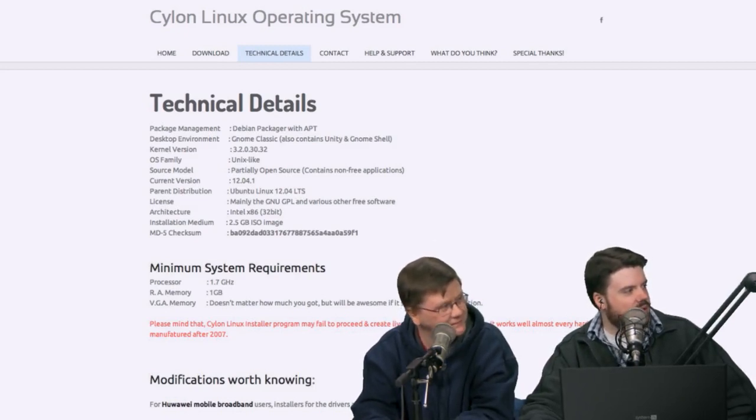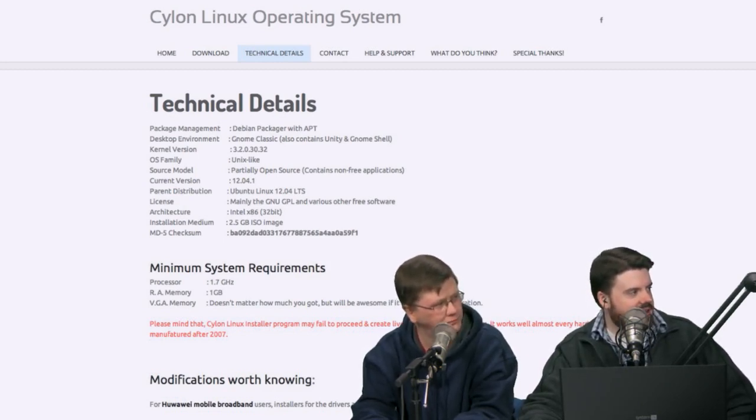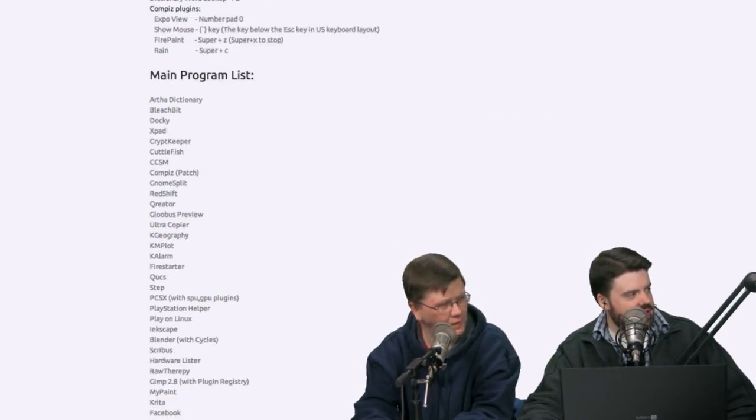Looks like it's based on Ubuntu 12.04. The desktop environment is GNOME Classic, but it also has Unity and GNOME Shell, of course. So you guys can check that out. You might be curious. Kind of fun to play with.